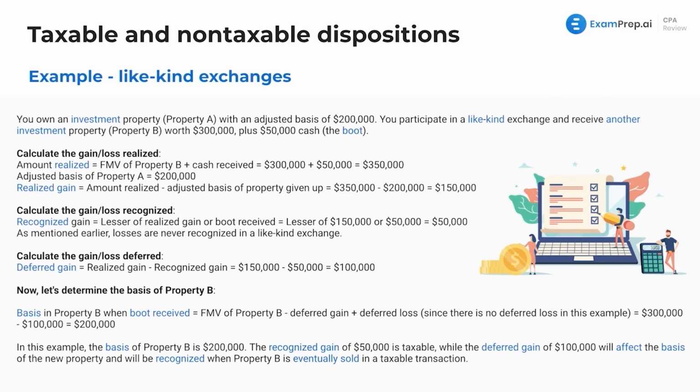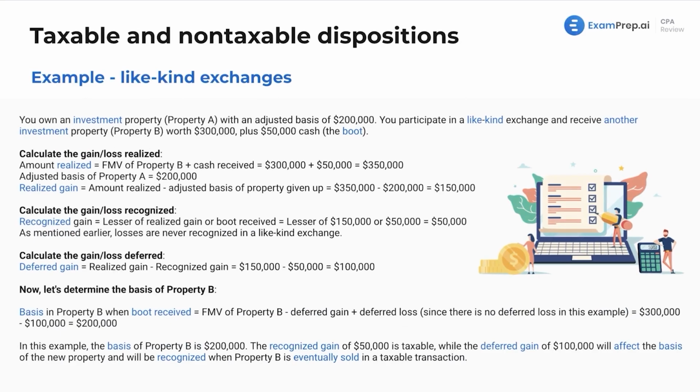So what is the gain or loss realized? Also, this could be from the perspective of A or B. So we've got to know all three of these, and for all the perspectives from company A and company B. The amount realized is the fair market value of property B plus the cash received. So in this case, it's $350,000. You gave up $200,000. So what really happened? You really got $350,000 of value, and you had to give up $200,000 of value, giving you a realized gain of $150,000. So that's what really happened.